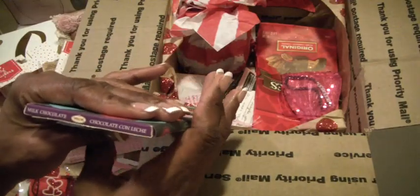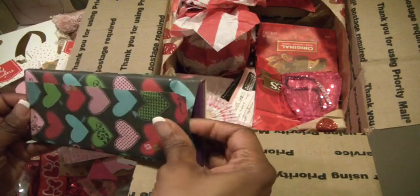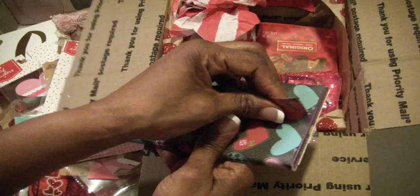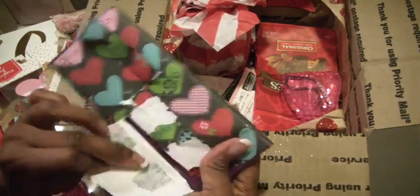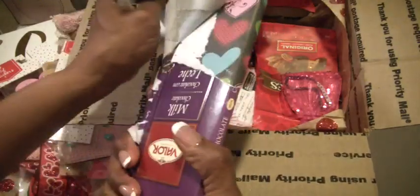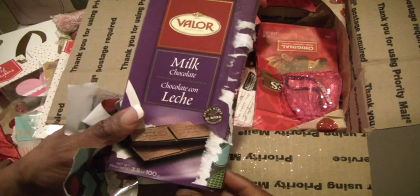It is milk chocolate. A chocolate bar that she covered. Oh, I hate to... Oh, okay. And it's beautiful paper. Okay, I'm gonna have to rip it. I'm sorry. Look how pretty that is. Milk chocolate. Chocolate con leche.